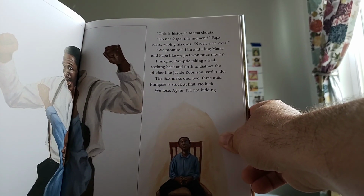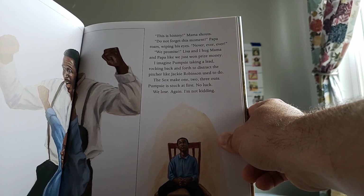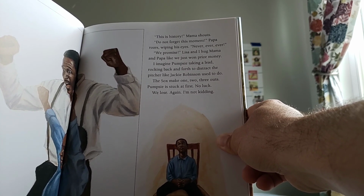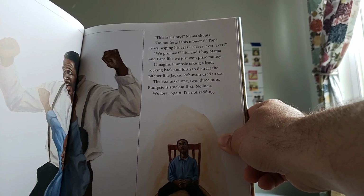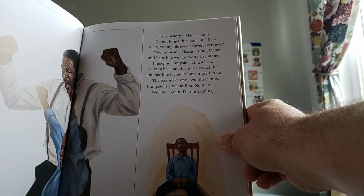"This is history," Mama shouts. "Do not forget this moment," Papa roars, wiping his eyes. "Never, ever, ever." "We promise." Lisa and I hug Mama and Papa like we just won prize money.